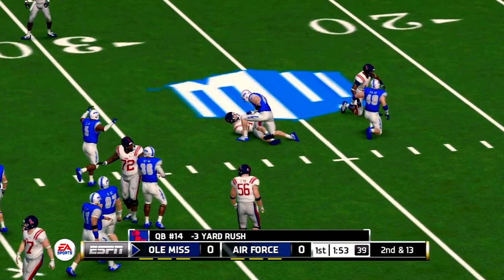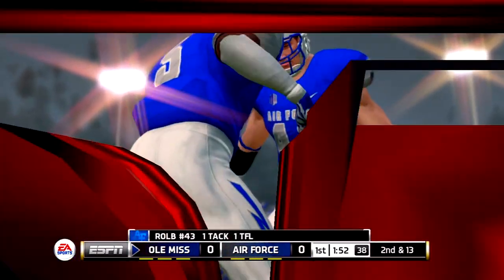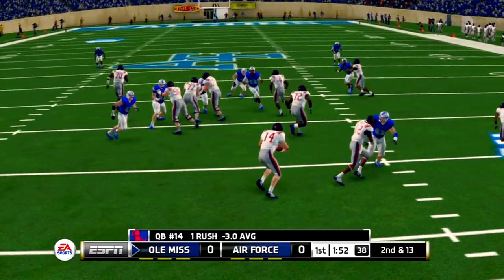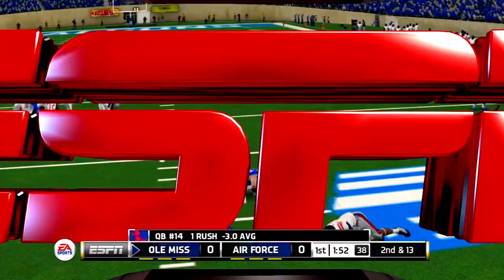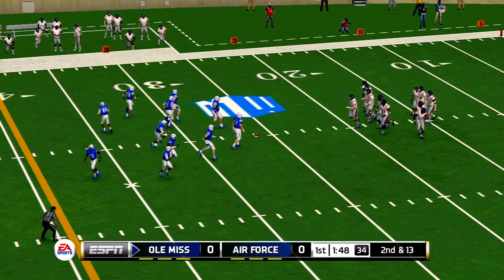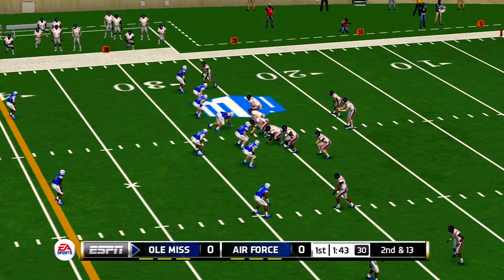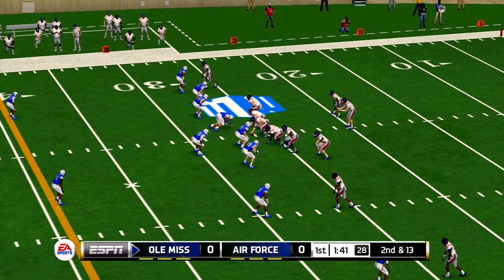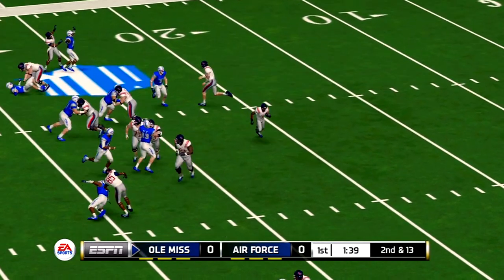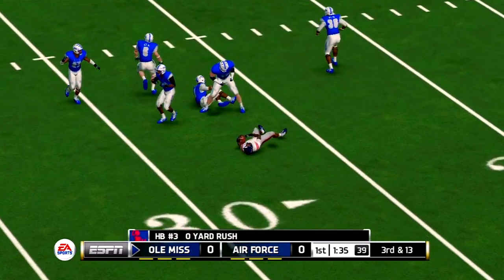And they'll bring him down behind the line. That was just smash mouth, helmet to chin football by the defensive line there. They dominated the point of attack. Second and 13, ball on the 26. The run. He's taken down at the 26.